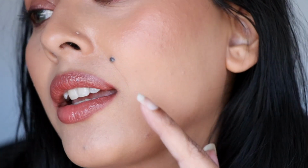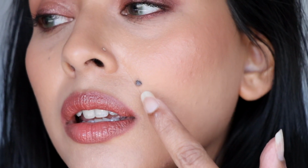If I'm being very, very picky, I can just see maybe a little bit of creasing here in my smile lines where it's gotten through, but that happens to me in most foundations. This is me being extremely picky. No one's going to be this close to my face.